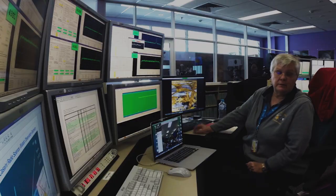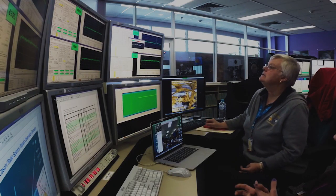It's really the longevity of the Cassini mission that has allowed us to put together the pieces of the puzzle to really understand a moon like Enceladus. And even this late in the mission, we continue to look at our data to better understand this ocean world.